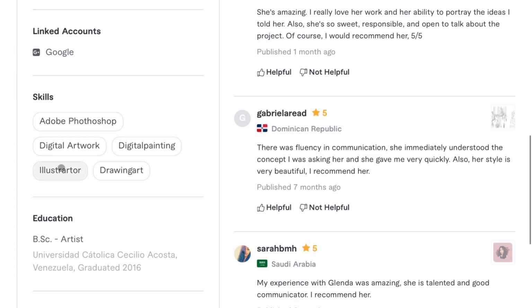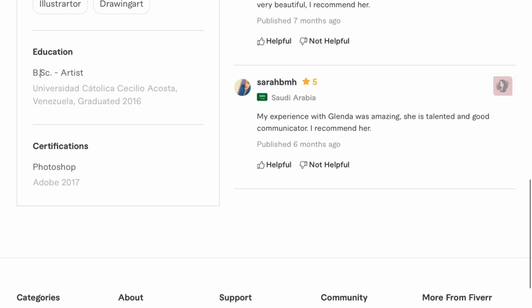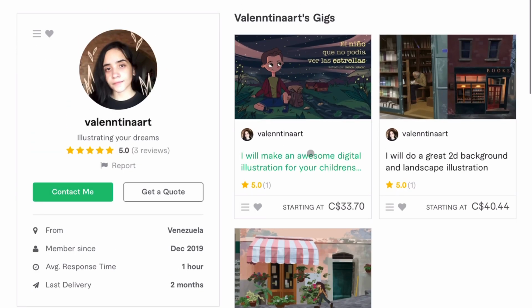Maybe try to find some more that you could add here. It always looks good to have a nice full chunk of skills listed, but the ones you have listed are definitely relevant to what you can help people with. And then you list that you have a BSc, you're an artist, and you went to the Catholic Costa University in Venezuela, and you have a Photoshop certification. So overall, pretty cool. And I think the gig she wanted me to review was this one.